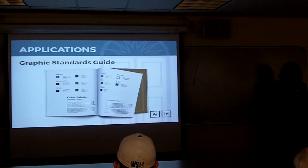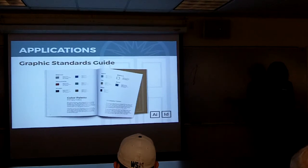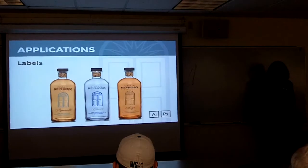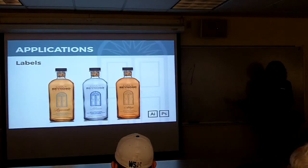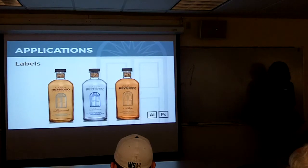And so in making the branding, I created a graphic standards guide so that there would always be a consistent visual foundation for everything. So the color, the typography, the staging, and all of that. And I used Illustrator and InDesign to create this. And then I created the label mock-up in Photoshop, and the label design was done in Illustrator.